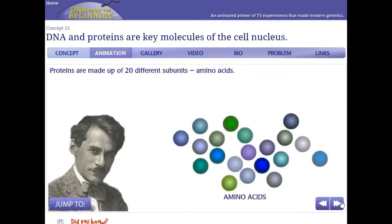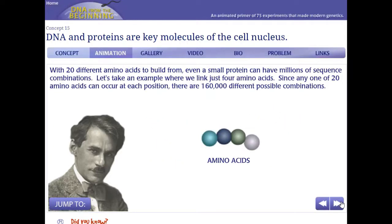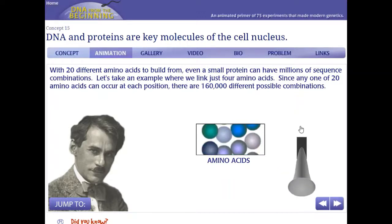Now, protein is made up of 20 different subunits, amino acids, and these amino acids are chemically linked together to form the protein chains. This is a hypothetical protein chain. With 20 different amino acids to build from, even a small protein can have millions of sequence combinations. Let's take an example where we link 4 amino acids. Since any of the 20 amino acids can occur at each position, there are 160,000 different possible combinations. Now, if you put the lever here, you can see the different amino acids possible with it.